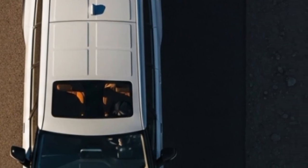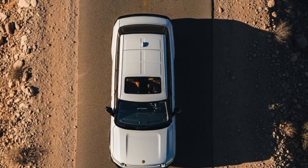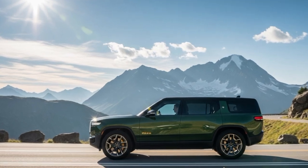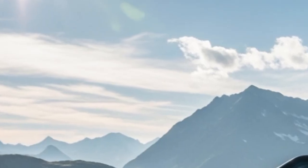On the safety and autonomy front, Rivian integrates a robust sensor suite, 11 cameras and 5 radars, paired with a powerful computing platform. This is part of Rivian's strategy to offer advanced driver assistance capabilities, including highway driving assist, automated lane changes, and a high level of self-driving readiness.